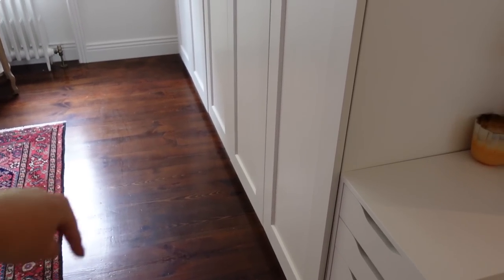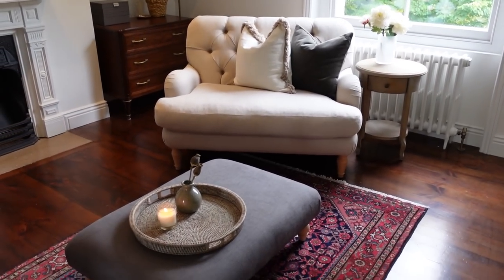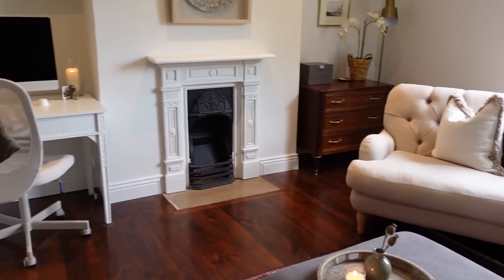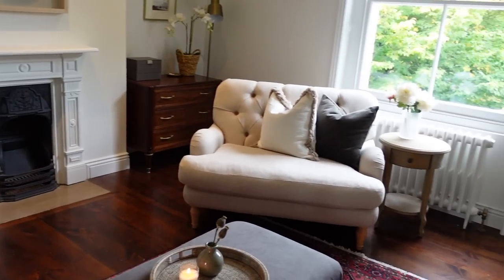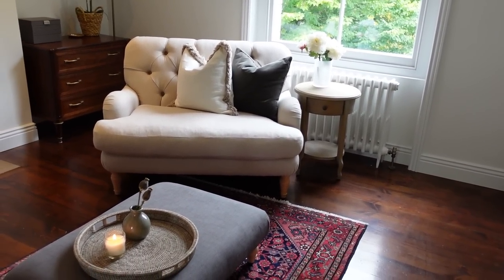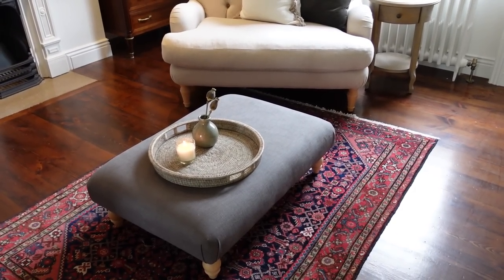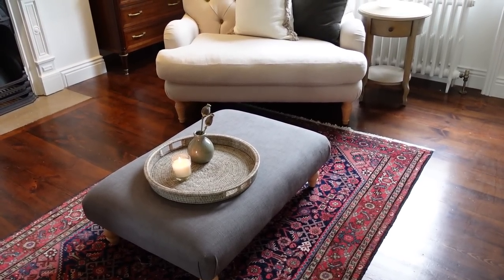Then next to the wardrobes, as you've seen, we have our love seat and ottoman. I'd like to say that I sit at my desk to work, but I mostly sit here with my feet up, drink on the side table. Since being in this house, actually, we never used to have ottomans. We just had wooden coffee tables. And I feel like it's changed our life.